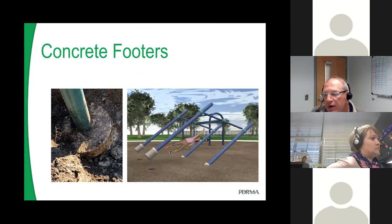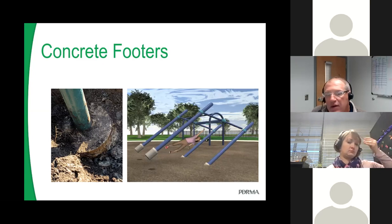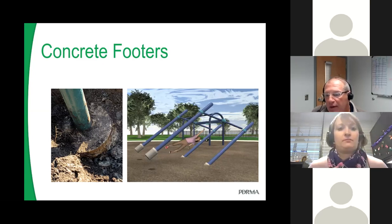And especially if we have subsurface draining problems that exist, it's something that during a remodel or revamping of the playground, we might want to check them out before we put down a new surfacing. Otherwise, we move along and we inspect periodically the playground.